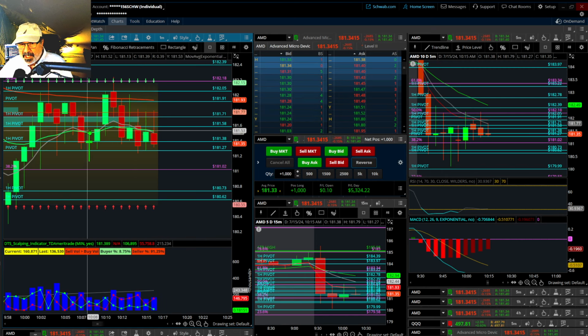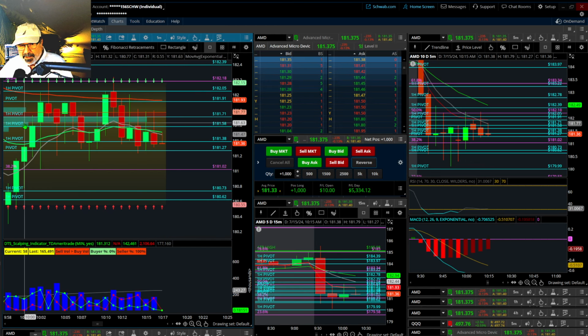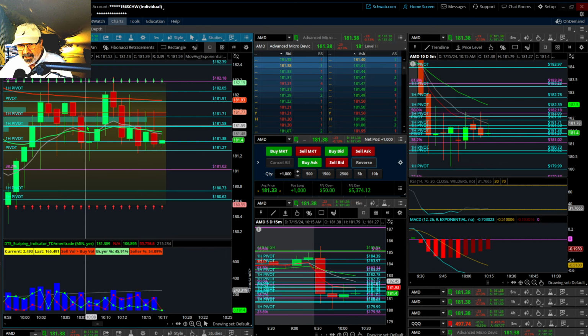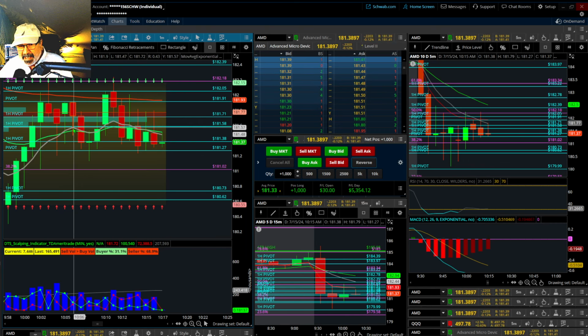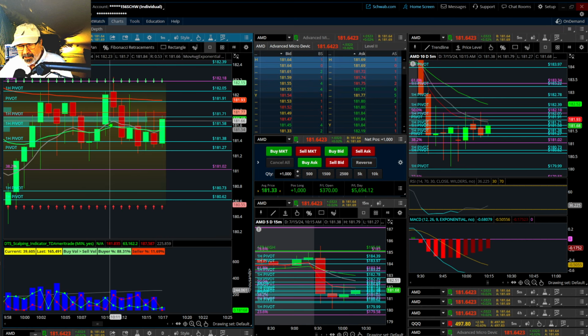This seems to be the channel marked on the RV strategy, the 1 hour pivots. These are pivot points where a historic action turned the stock around before. So we're making note of them to see if it's going to repeat. See the price action coming in here now.